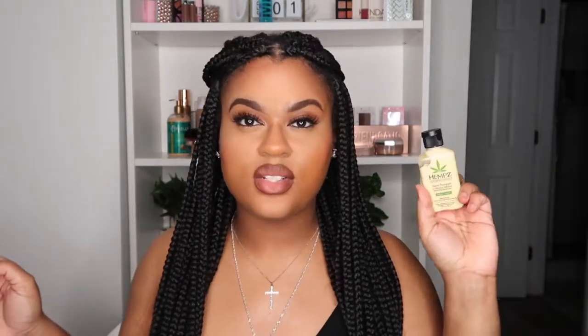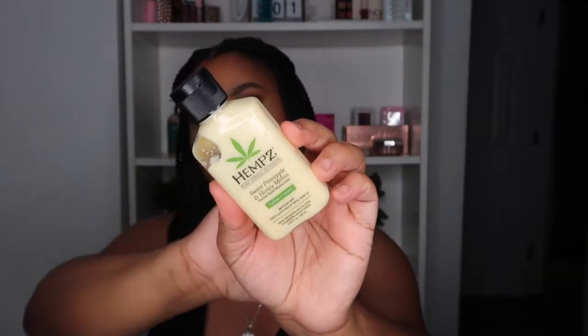I hate when people are ashy. Especially as we're going into these colder months, sis, your hands will be chapped, dry, and you need some lotion. So this is the lotion that I use.